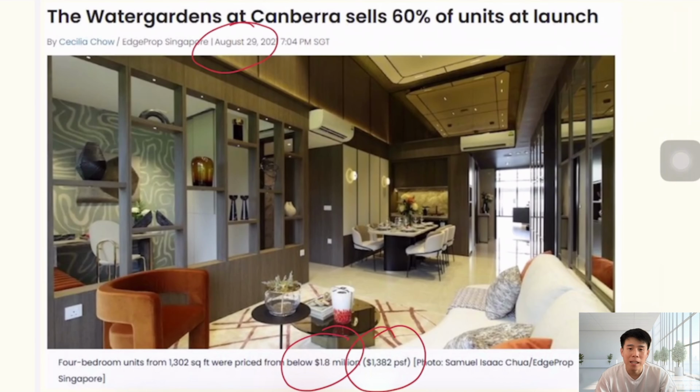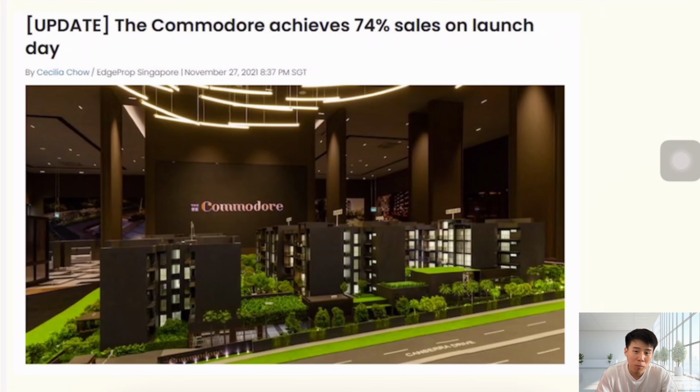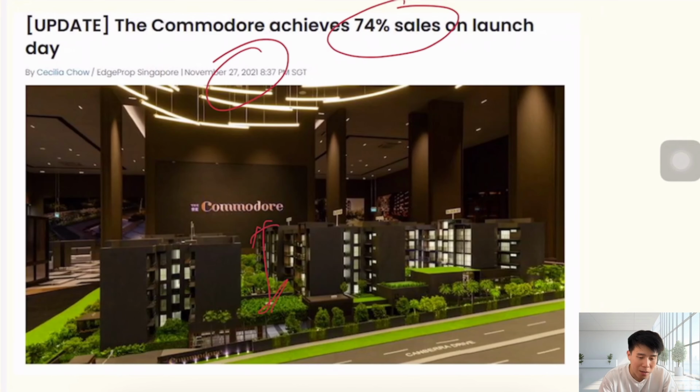People generally didn't think that it was too ulu a place, and I think the upcoming amenities like the Bukit Canberra, all this was one of the selling points for Watergardens at Canberra. So for the Commodore, it also achieved very strong sales on launch day, with 74% being sold. This one was also back in November 2021, and you can see this is a low-rise development, and it still sold 74% of the development on launch day. You have a very specific target audience, but it's still quite acceptable for the people staying there.